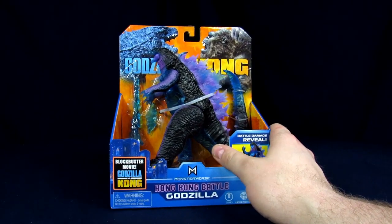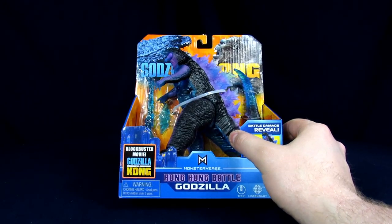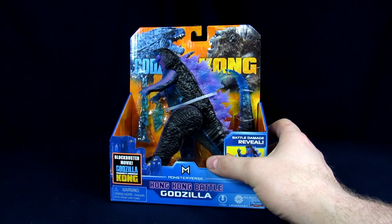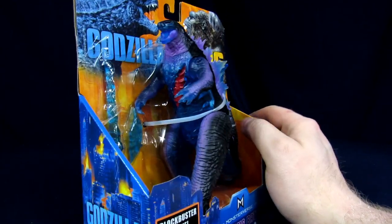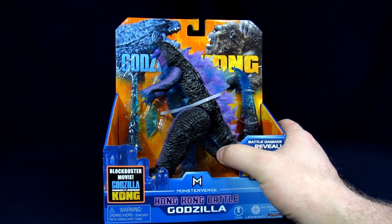Today we're going over the Playmates Godzilla vs. Kong. Got a little ahead of myself. The Hong Kong Battle Godzilla. I am so confused about this guy because he's like half see-through, half purple. Is that Godzilla's new ability? Is he's partially translucent now? It's like the man-bear-pig. Half man, half bear, half pig. You don't know what it is.